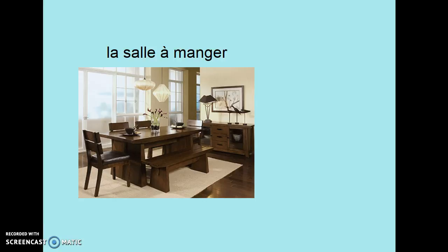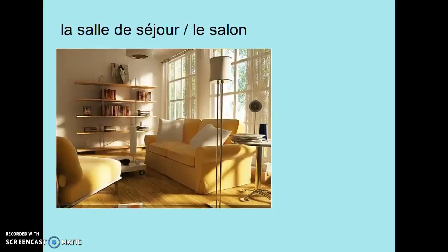La salle à manger, la salle à manger. I'm not sure that we've learned this word manger yet, but manger means to eat. So this is a room where we're eating, so it's the dining room. La salle à manger. This word salle is just the word for a room, because we also have salle de classe. If we are talking about a classroom, that doesn't apply to us because we're all spread out in different places, but you will see that word salle in other contexts.